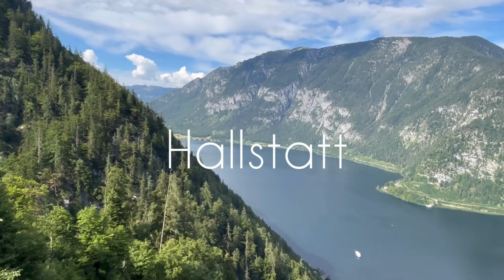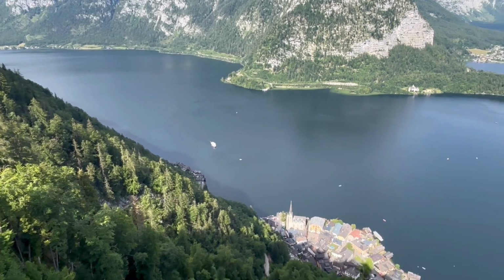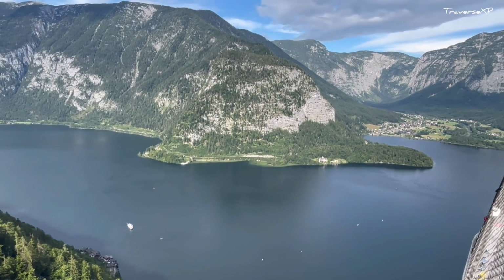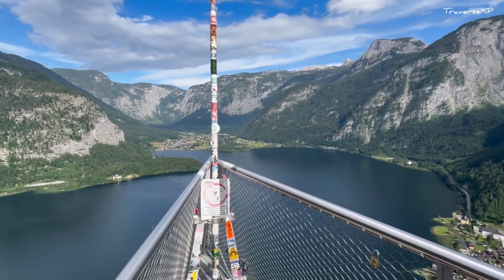Welcome to Hallstatt, the gem of Austria. Right now I'm standing on the Skywalk and below me is one of the most beautiful sights you'll ever see. Hallstatt, nestled between the pristine Hallstätter Sea and the towering Dachstein Mountains. This place is pure magic.